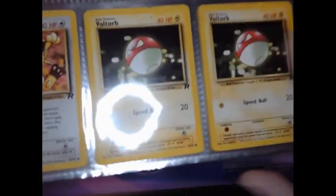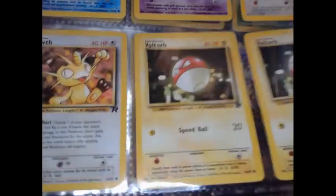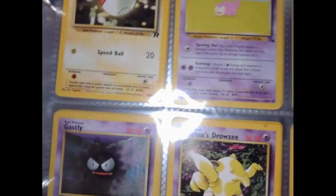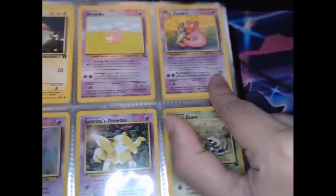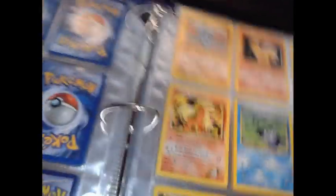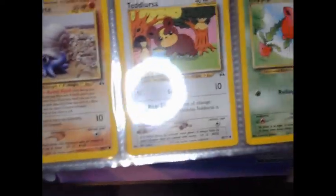Now, there's some Psyducks from Fossil. Voltorbs. This has some dirt on it, I don't know what got on it. There's gotta be something to clean that off with, like a card cleaning product, without actually damaging the card. Got Slowpoke and Slowbro from Fossil. Some of these cards have some type of dirt on them. I need to figure out how to clean it off without damaging cards. But we got some more vintage cards. Gonna show you all of them.